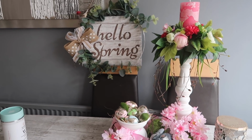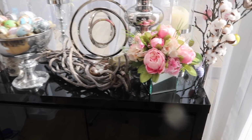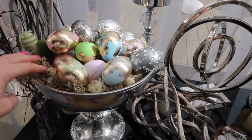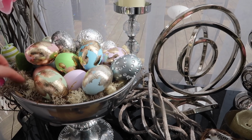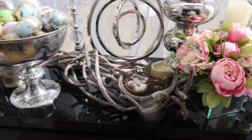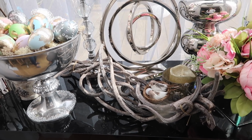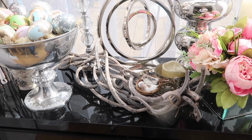Now here in my light space, you see I always have stuff on this black sideboard. These are the flowers that I've made. Here are all the eggs. I put some paper down the bottom of that bowl, and then I filled it up with some Spanish moss, and these are the eggs that I've made. Remember this? I bought it I think 2 years ago before Christmas, and I was going to decorate it, but I never managed to. I wanted to do something nice for Easter this year, but I've done so many. Maybe I do it next year. So you've seen that, you've seen that, you've seen that.